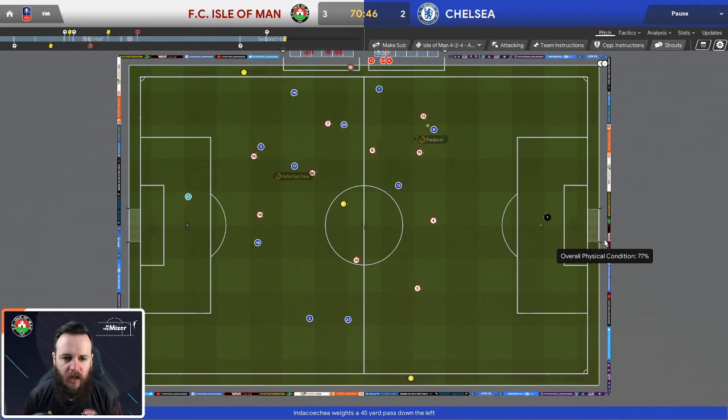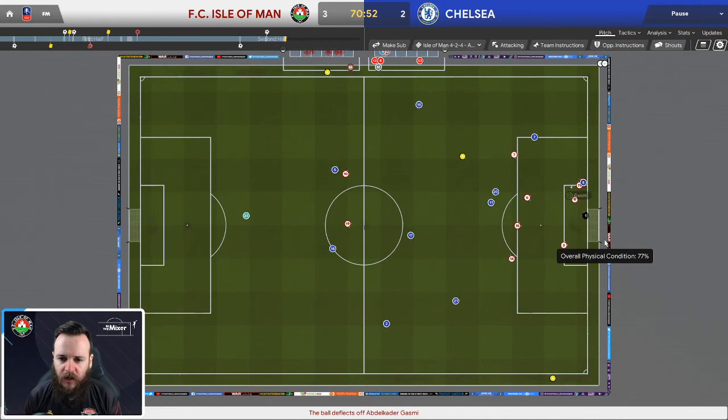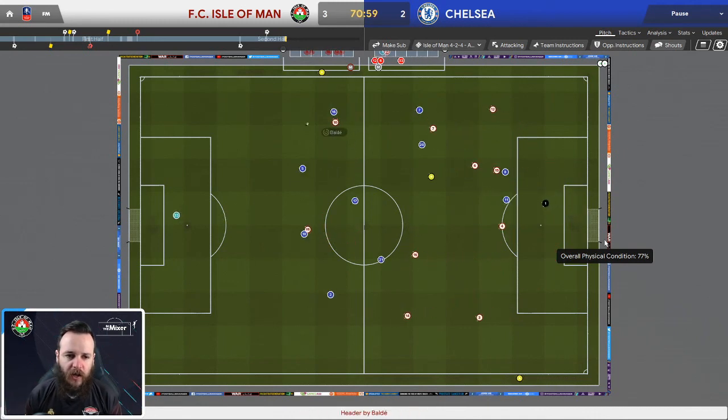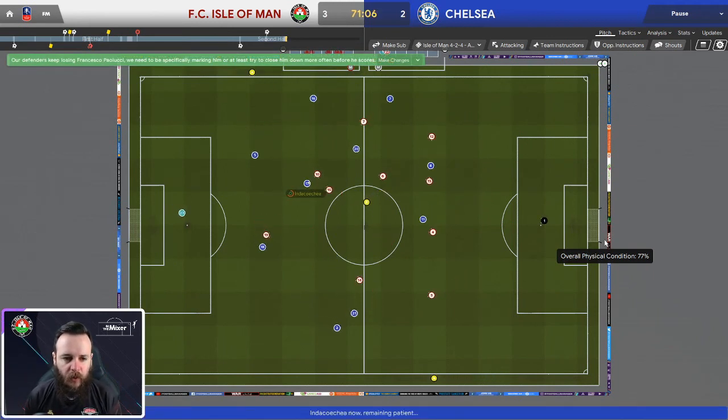Bell to Indicachea. They're playing a little bit deeper now, a little bit more direct. Paolucci's got in goal side. Put it straight at Mancini. Gasmi with an excellent recovery challenge. Plays to Henri. Now to Blaze. Are we going to go the other way? Long ball forward to Balday. He doesn't let it run. Tries to flick on header, but there was no one there in support.